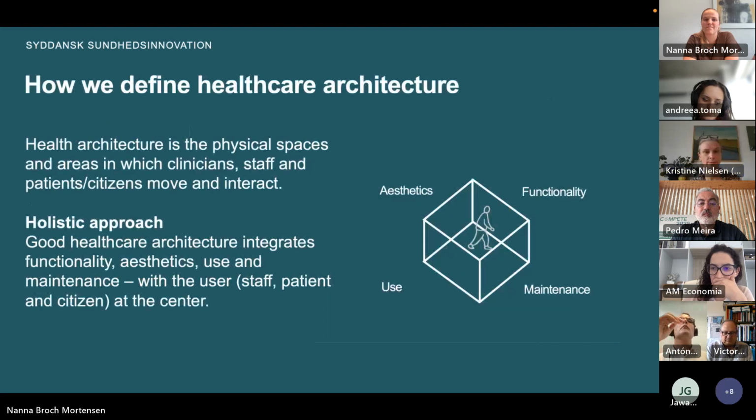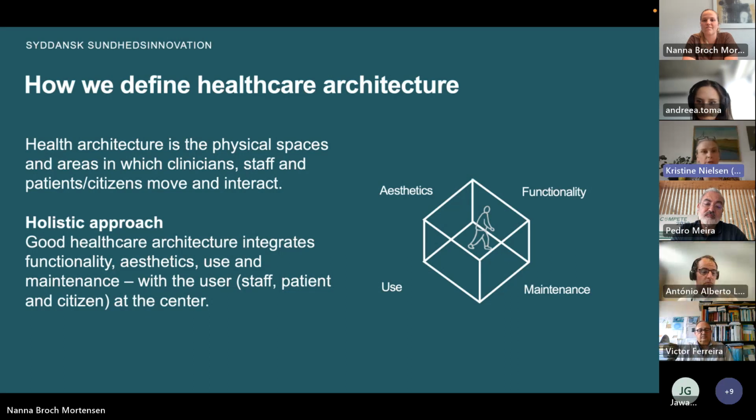So we work with healthcare architecture. It's one of our strategic business areas or main focus areas. We believe that good healthcare architecture is based on a holistic approach, which integrates functionality, aesthetics, use and maintenance. We always focus on the user experience, and the user here is being both patients, citizens, clinicians, all stakeholders really. We believe that a holistic approach to the planning of future constructions and strategic planning projects contributes to more sustainable and flexible solutions.